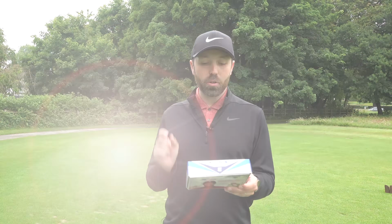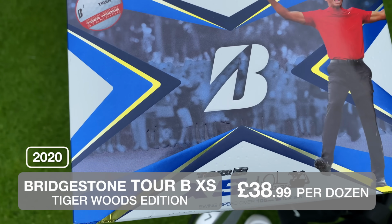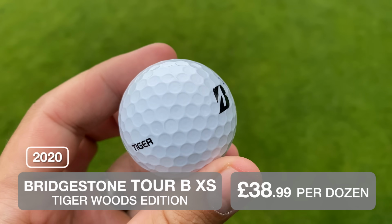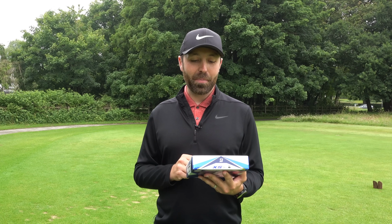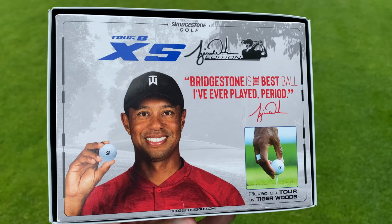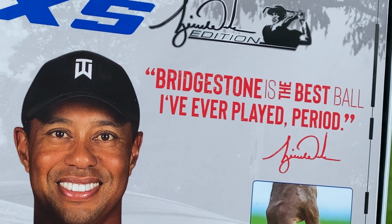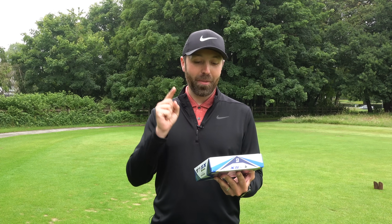These are the Bridgestone Tour B XS, the same golf ball Tiger Woods uses. And these are actually the Tiger Special Edition version, which has Tiger stamped on the side. And there's actually a quote from Tiger himself here on the back. "Bridgestone is the best ball I've ever played, period." That is a bold statement coming from arguably the best golfer ever. Let's give that a proper test.